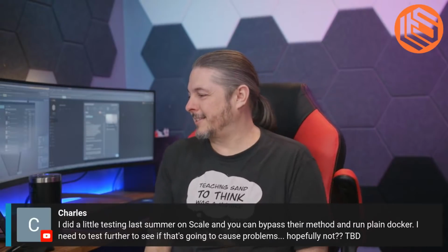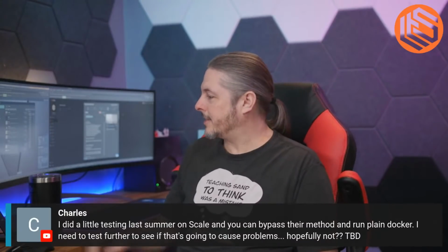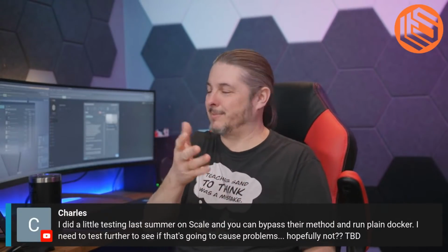I did a little testing last summer on Scale, and you can bypass their method and use plain Docker. Oh, that's cool. I don't know what the long term, like, will that survive updates might be a question though, too.